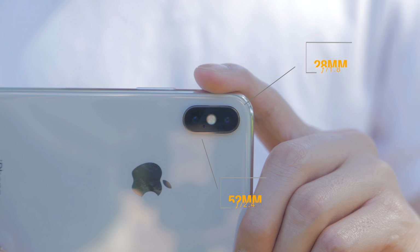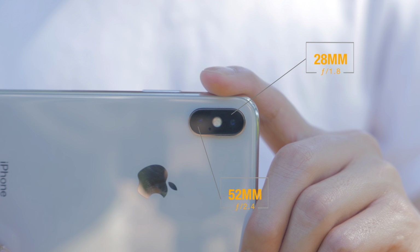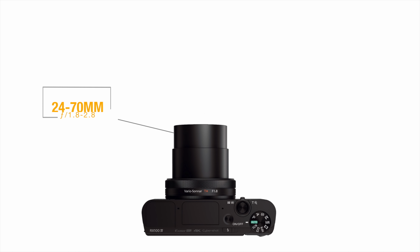In the next round, we look at the lens reach on both cameras. The iPhone X has two prime lenses, a 28mm wide angle and a 52mm telephoto, and that's about it. Nothing more and nothing in between. On the RX100, we have a true optical zoom lens with a zoom range of 24 to 70mm.